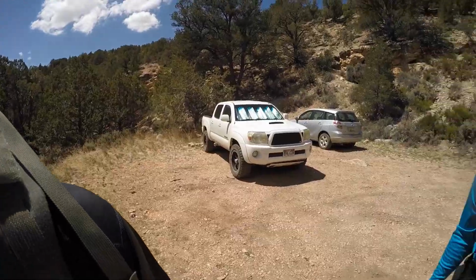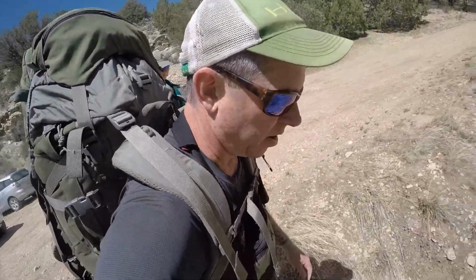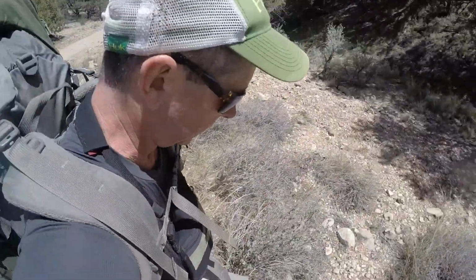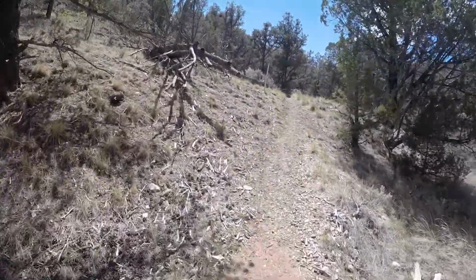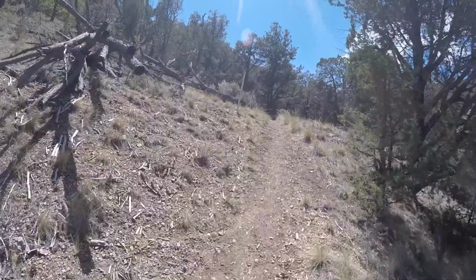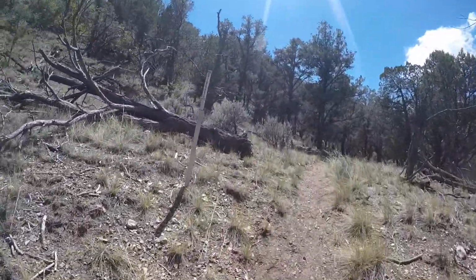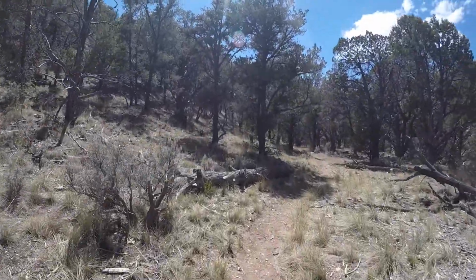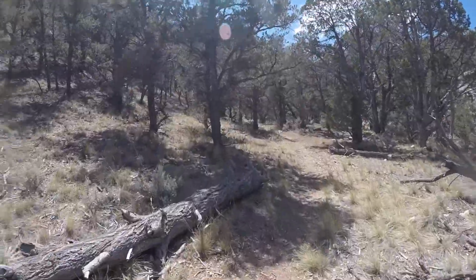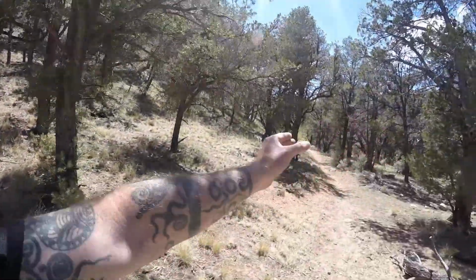Sweet. Okay, so we dropped Jen's truck off. We're at Indian Hollow now, and we're gonna actually get on this trail for a little bit, then we're gonna break off and take a drainage. This would be the trail you take to do the Thunder River, but we're not doing that. So we're gonna head that way through the forest a bit.